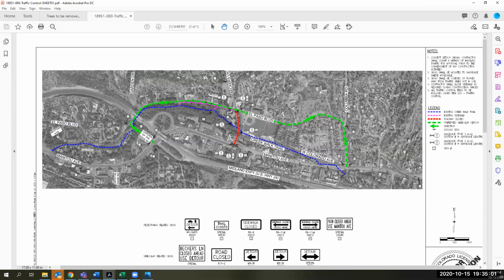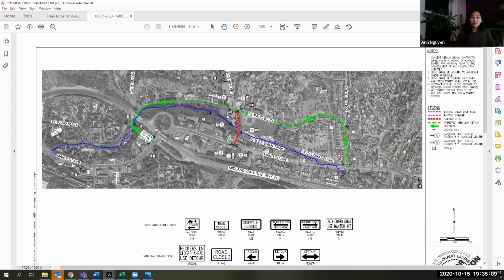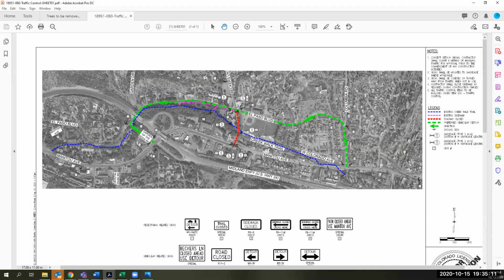No, I think that'd be something we would need to look more into, as we have not been analyzing the project from a speeding perspective just yet. We may have to check in with our chief of police to see what he thinks. Thank you.